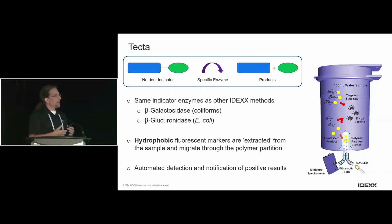And here, it will collect, and this is where the instrument part comes in. So the instrument has UV LEDs that shine up into here. As the indicator collects, it gives off more and more fluorescence. The Tecta instrument has spectrometers that look for that fluorescence, and once it sees enough of it, it triggers it, and it says we have a positive result.